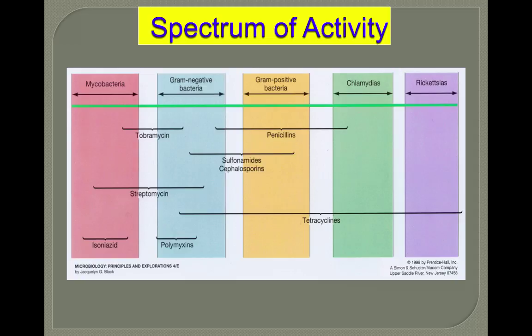Which of these antimicrobials on here would you say is a broad spectrum? Tetracycline. Which one would you consider a narrow spectrum? Isoniazid or a polymyxin. Yep, those two would be definite narrow spectrums.